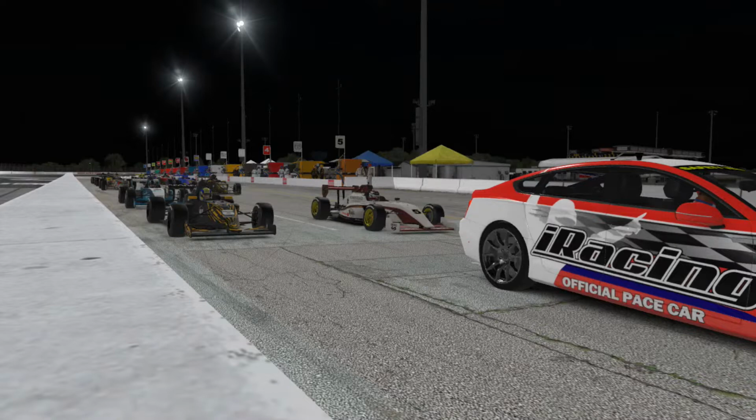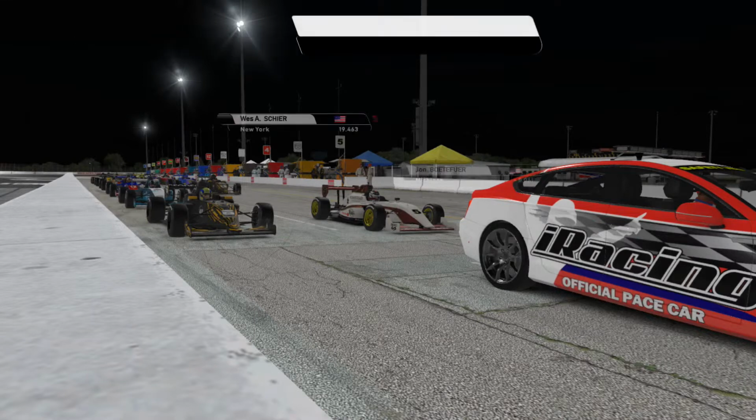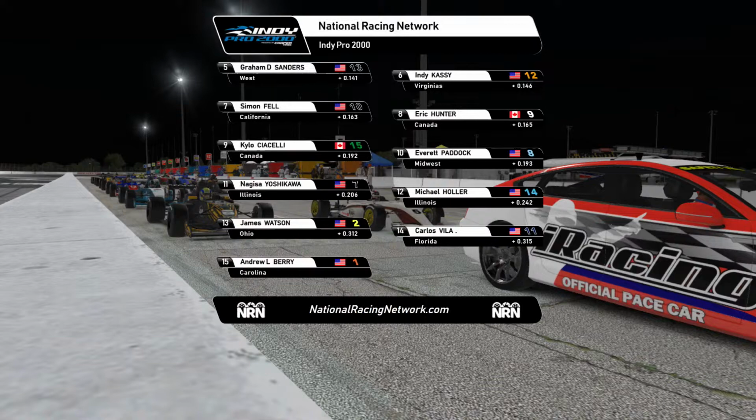There's that Homestead coffee car. I was going to say, the Homestead coffee car just looks absolutely fantastic. Let's take a look at your starting grid here for tonight's race.